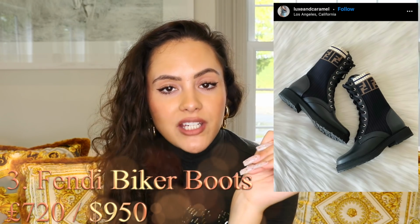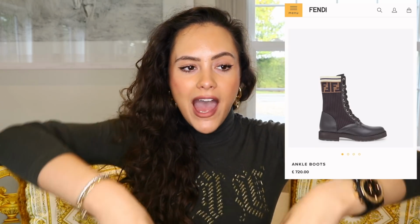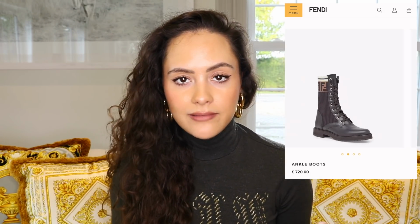Boot number 3 are the Fendi biker boots. These keep coming out year after year, and they have that sock element. They're an extremely classic boot style, you know? They're not a chunky boot, they're a very classic boot style, but then you've got that sock with the Fendi Fs doing their thing, being their Zucca print, letting everyone know.